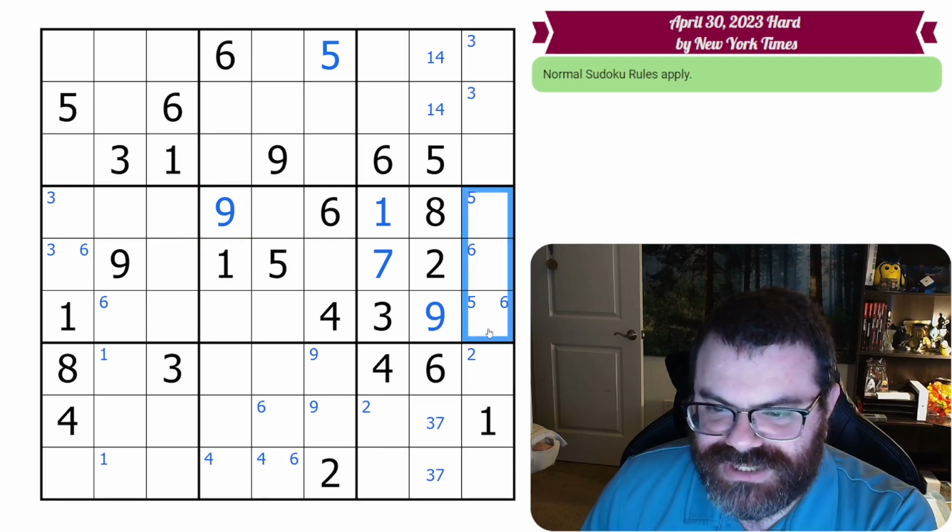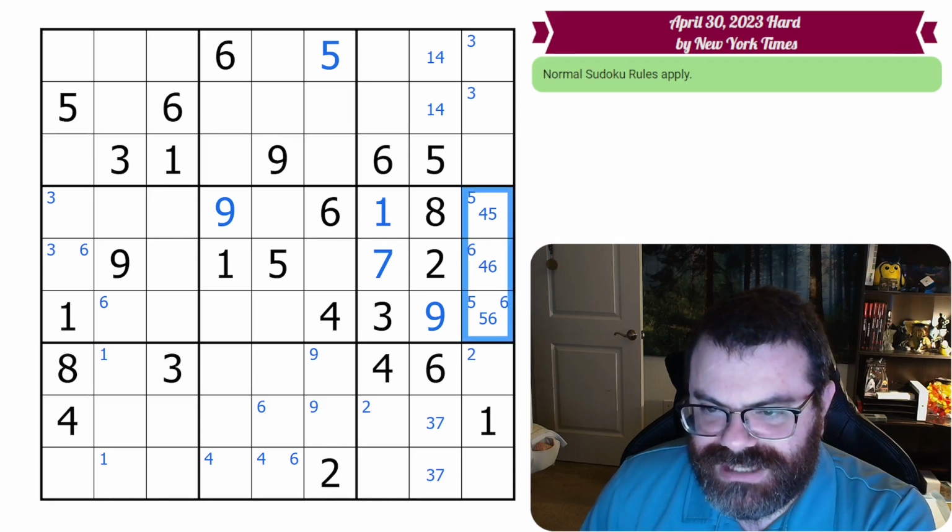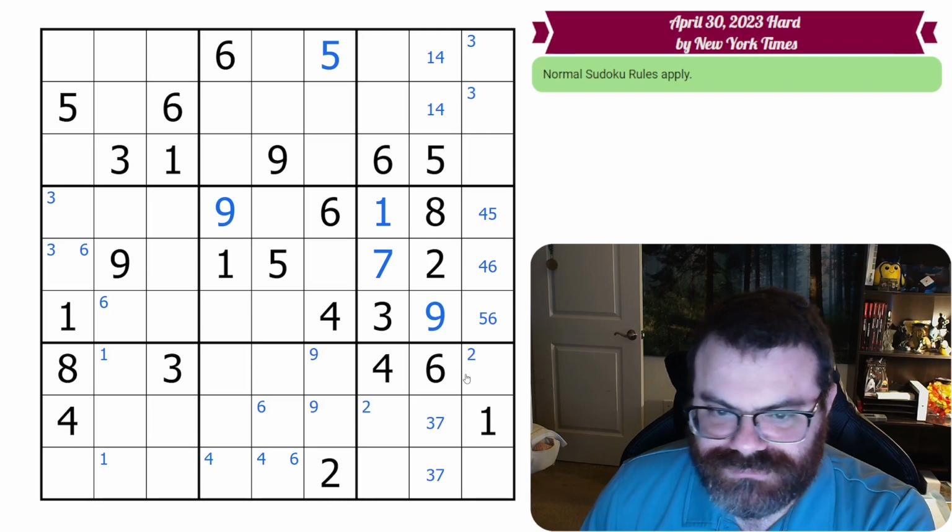So this is now going to be a triple. And actually, my corner mark says this. Oh, no, never mind. The 5s are in these two. So 5s are here, 6s are here, and what's the last digit? 4? 4s are up here. Okay. I don't need those corner marks anymore.